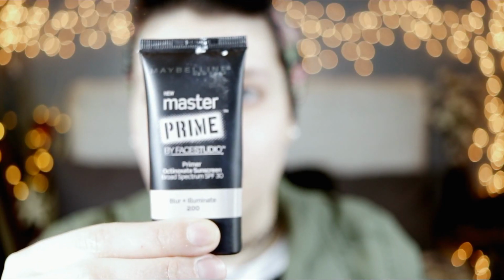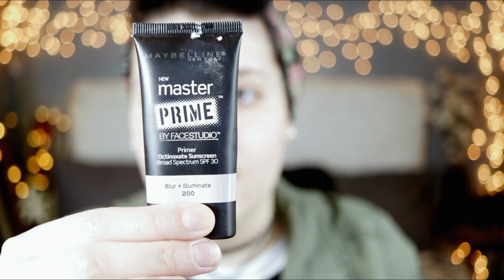So I'm gonna use the Master Prime by Maybelline in Blur and Illuminate as my primer. So I'm just gonna apply this all over my face. All right, now I'm really shiny. Yay! Now that I have my foundation primer on, I'm going to go ahead and put some of the Pro Glow on the back of my hand. Oh my god.